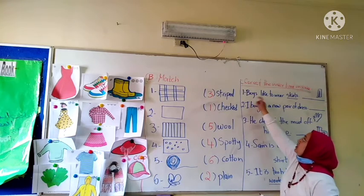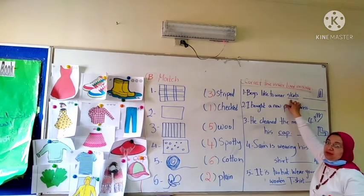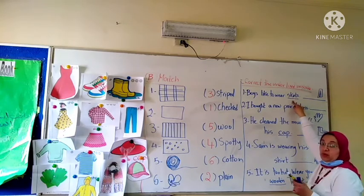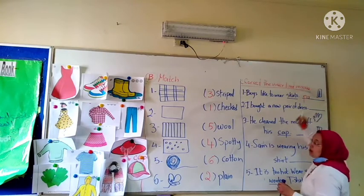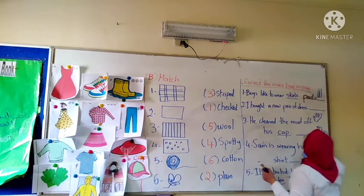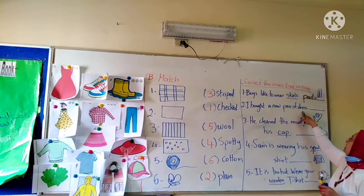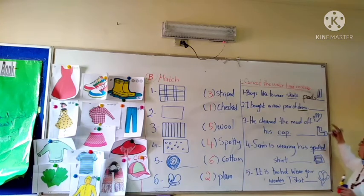So, number one, boys like to wear skirts. Of course, boys don't wear skirts. So, we have a new word, pants. So, instead of the word skirts, I'm going to write what? Pants. So, let's write it here. Let's use the black marker, to be easy for you to see. So here I'm going to write pants. So boys like to wear skirts or not? I'm going to correct here pants. I bought a new pair of dress. And I have here the picture of the gloves. So we say a pair of gloves.